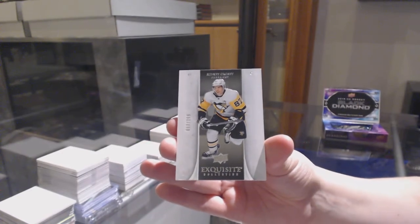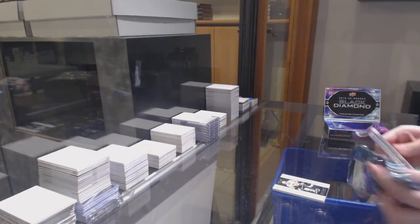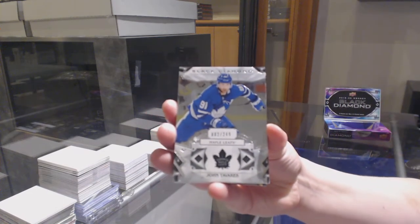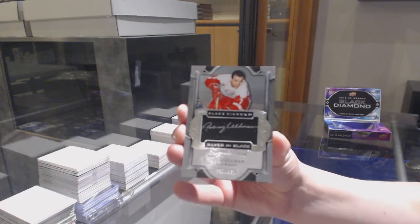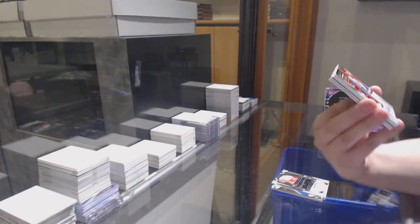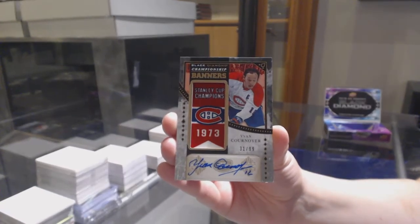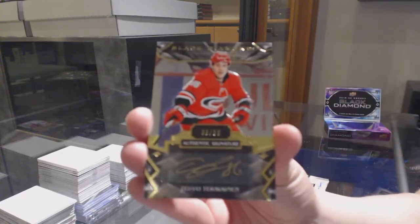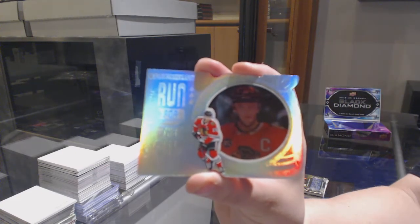$2.99 for the Penguins, Sidney Crosby. Number to 249, base for Toronto, John Tavares. Silver on black signatures, number to 125 for the Red Wings, Norm Ullman. Championship banners, the auto number to 99 for the Montreal Canadiens, Yvonne Cornoyer. Base gold auto number to 99 for the Hurricanes, Teuvo Teravainen. And a run for the cup, number 299 for the Chicago Blackhawks, Jonathan Toews.